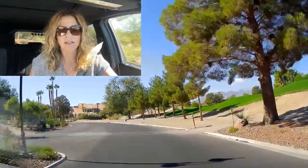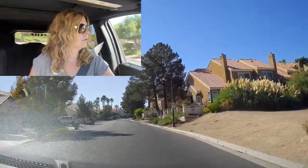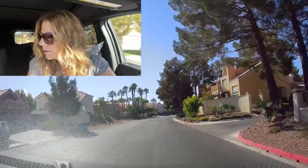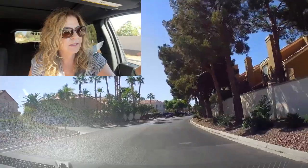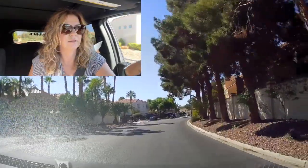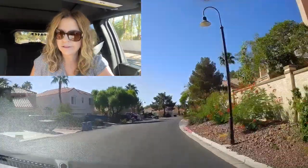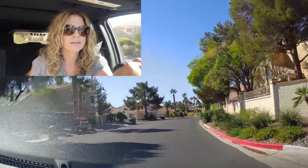The only shocking thing about this neighborhood is they really don't have a community center or pool. When my clients bought in this neighborhood, they were a bit upset because it did not have the pool or community center. They do have a clubhouse at the golf course. The houses are very tight together, don't you think? Yeah, they feel congested. So more duplexes.